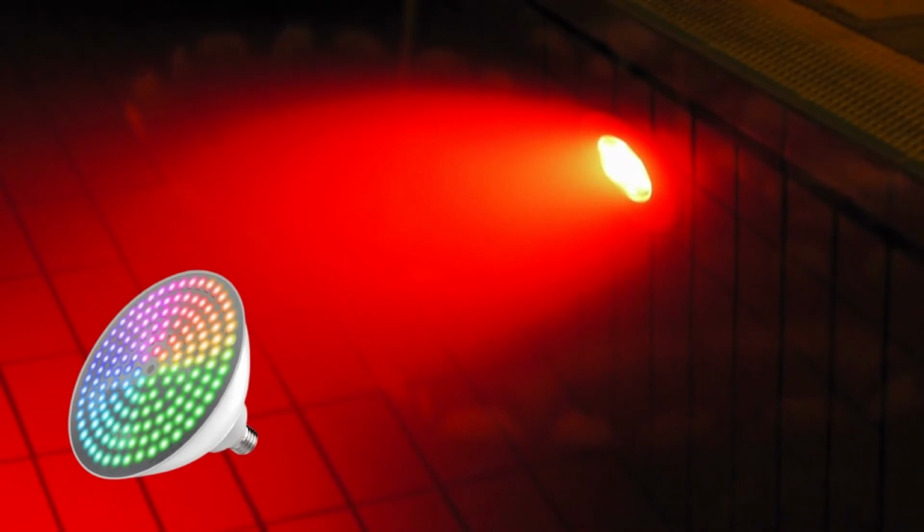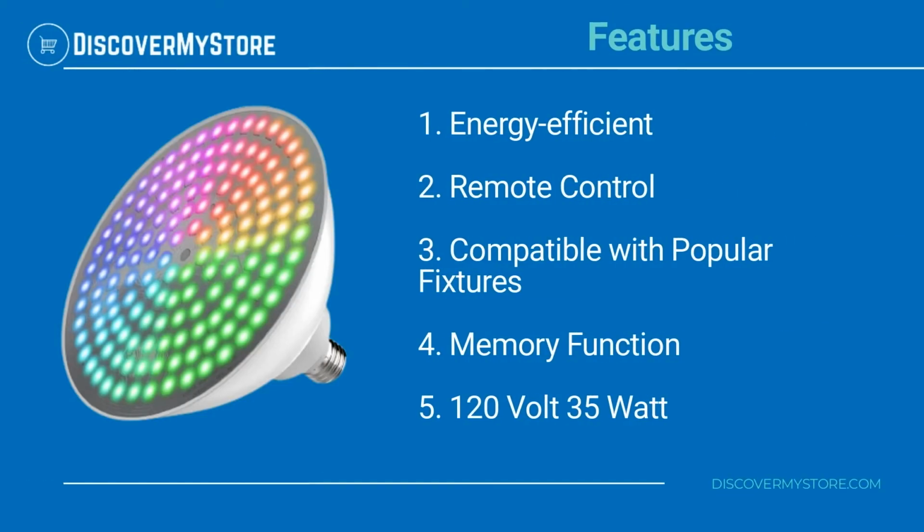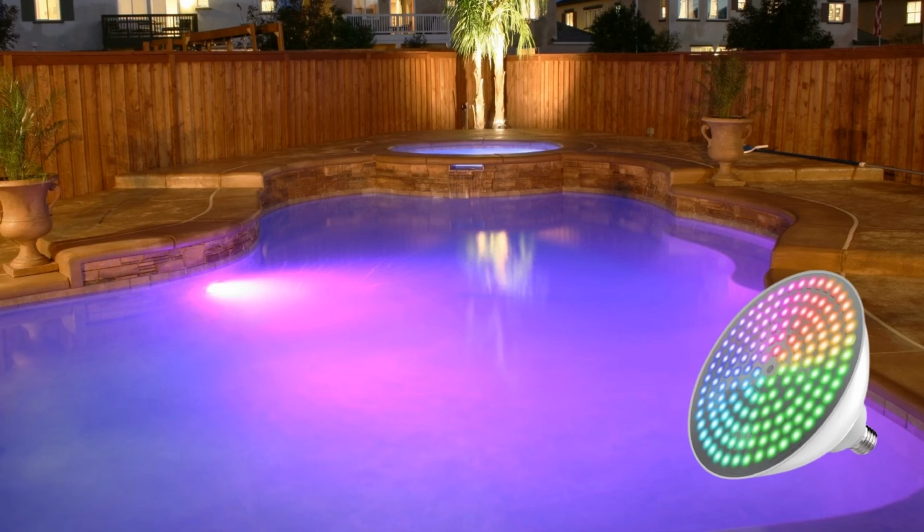Whuasinta light bulb gives access to selected 6 colors and 2 programs. Now pool owners can have energy-saving pool lights and can make their pool colorful and cool and more enjoyable. Features: energy efficient, remote control, compatible with popular fixtures, memory function, 120V 35W. Read the instructions before installation and use.